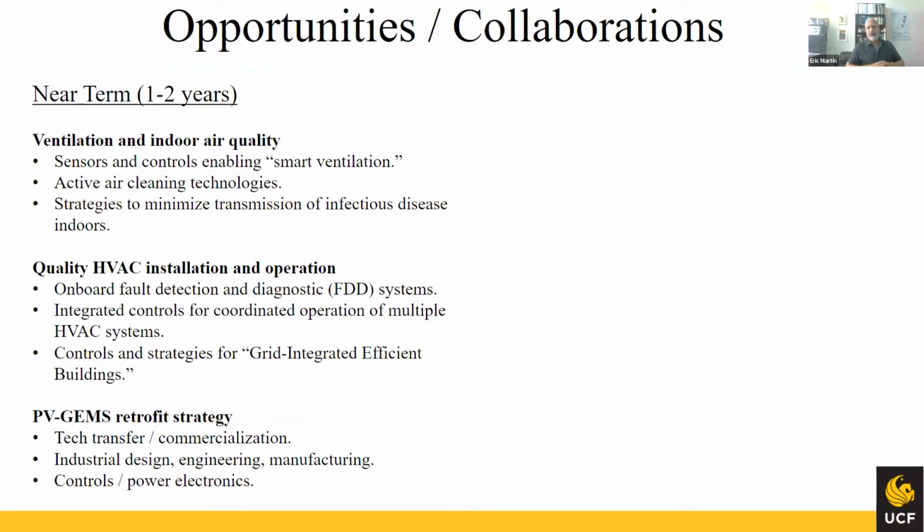So wrapping up here, my last slide, just wanted to talk about some near-term opportunities with these projects. So in terms of ventilation, I think we're going to see more sensors and controls that enable smart ventilation, that enable ventilation systems to modulate in response to various factors to optimize their operation, rather than operating on a continuous basis, which is what we see commonplace today.